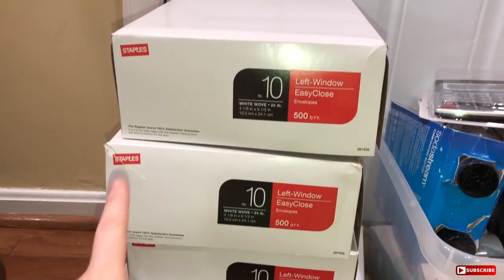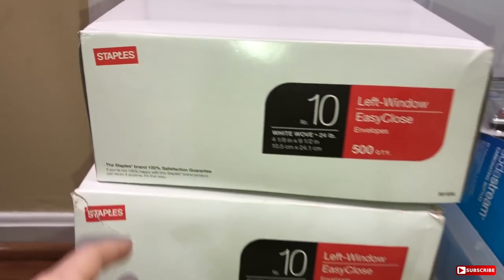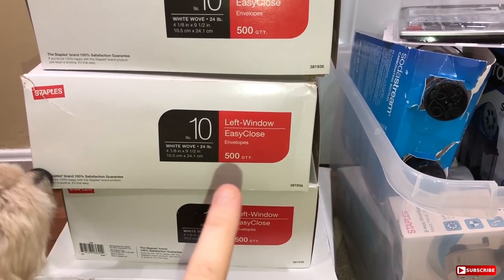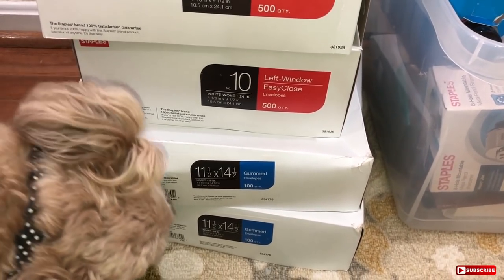Start off with this little stack right here. All this office supplies that we found was from this store right here. And first off, we found three boxes of the Left Window Easy Close envelopes. It's 500 count, and Maya's got a sniff.